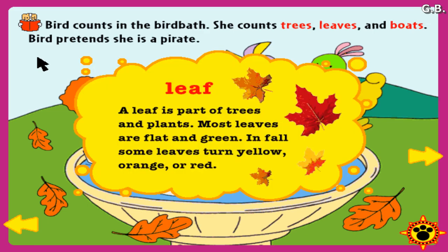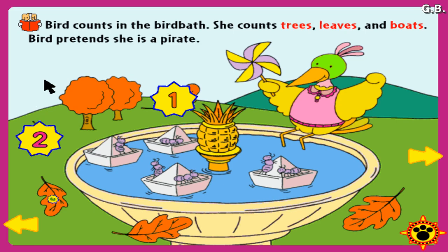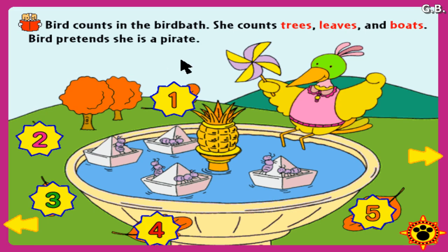Leaves. A leaf is part of trees and plants. Most leaves are flat and green. In fall, some leaves turn yellow, orange, or red. 1, 2, 3, 4, 5.